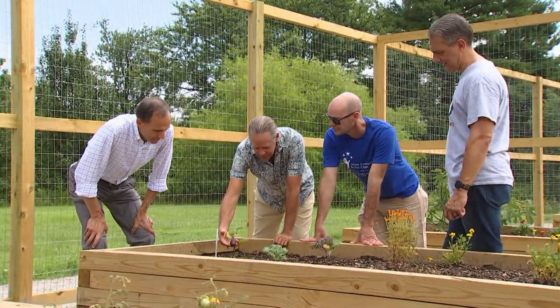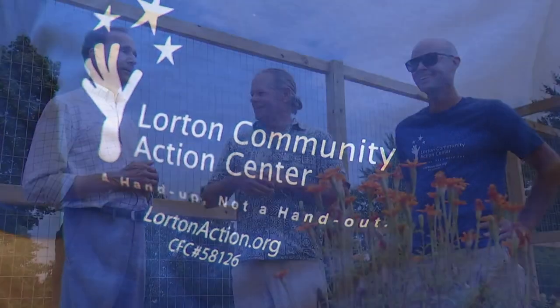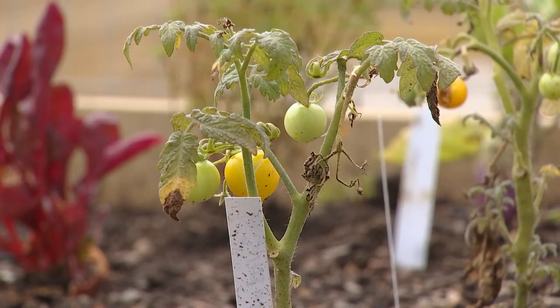Additionally, it's crucial to some of our low-income families. Lorton Community Action Center has garden plots here, and they take those fresh vegetables and in turn provide those as part of their market offerings on a daily basis.